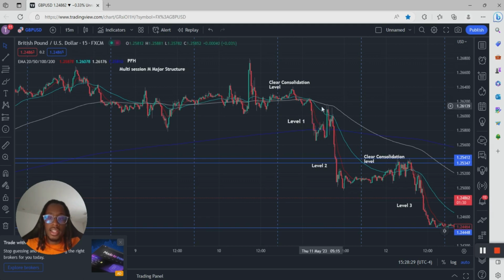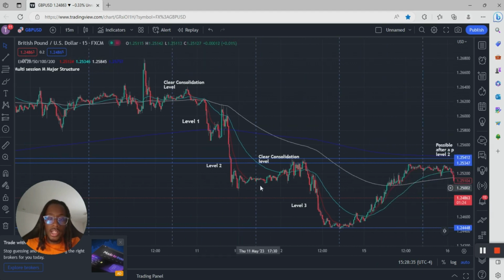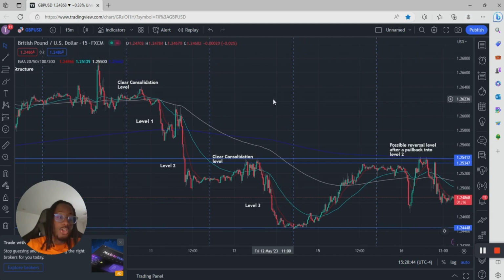Now, this is all consolidation here. Pullback, everything, this is all consolidation. Break below that, that's our level 2. And then we got another consolidation level here, and your break below that would be level 3. Now, after level 3, that's when you normally get the start of a new market maker cycle and your new peak formation.